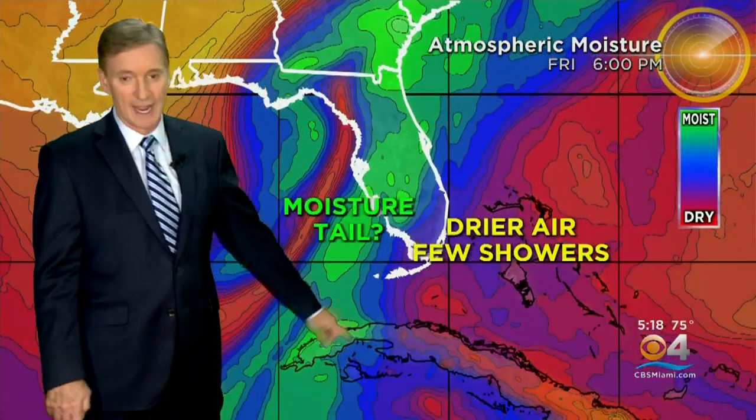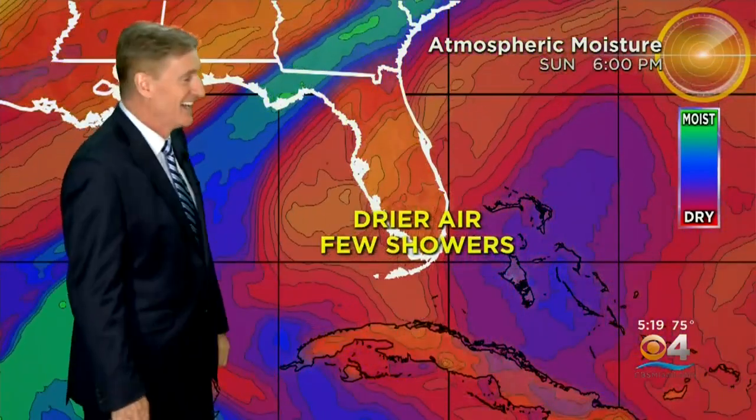So here's the moisture from Ada. Forecast to move to the north. We're in one of these areas of moisture here. We're going forward into time. There's Wednesday, tomorrow afternoon. And then Thursday, it's moving to the north. We're still caught in a moisture tail even into Thursday, but finally, by Friday, look, drier air, just a few showers comes in for Friday. And for the weekend, it's looking kind of nice. Plenty of sunshine, warm and humid, but I think we'll take that over a tropical storm any day.